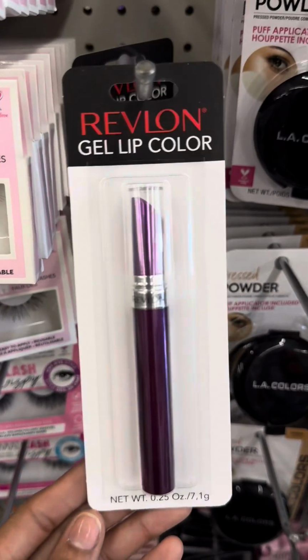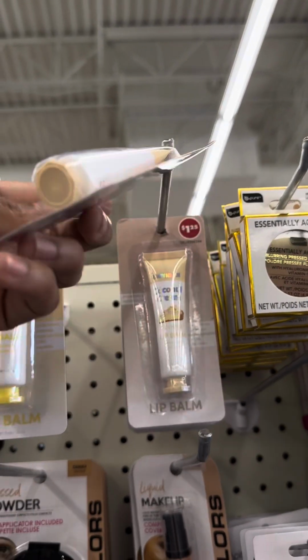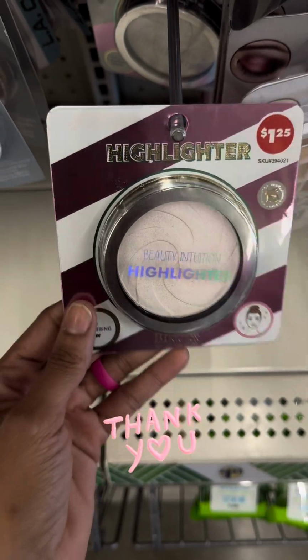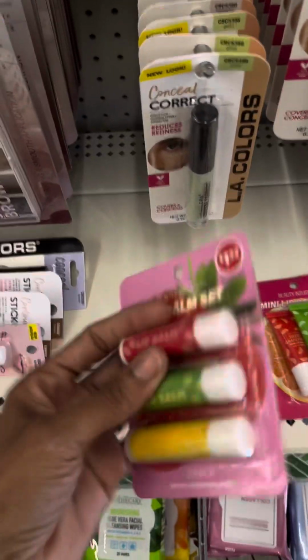Ooh, they have the purple gel lip color here. I purchased one of these already. Also have the Beauty Intuition lip glosses or lip balms. We've got the Beauty Intuition highlighter. This would be good for fair to medium skin tones. Got a few more of these lip balm sets. Very good find. Got the chapstick.